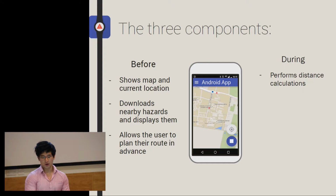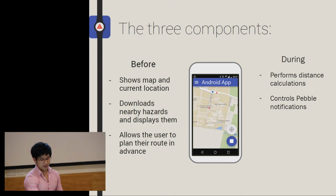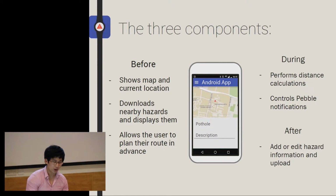During our run, the phone is constantly doing distance calculations, assessing which hazards are of close proximity and sending them to the Pebble when the user comes too close. After our run is over, we get a series of review screens for all of the new hazards we've reported, with the ability to add a description, followed by a button to upload them in batch to the server.